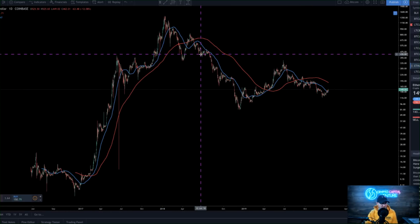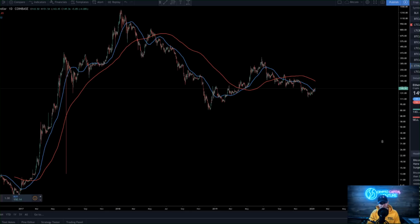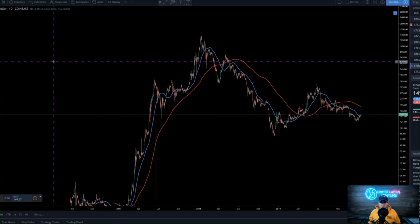Am I the only one that sees that? I don't think so. I'm pretty sure a lot of you agree with me. There's only a few haters that tell me to only buy Bitcoin. But anyway, those are my thoughts on altcoins. There's so much opportunity there.